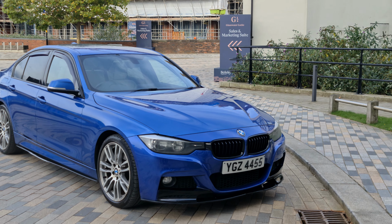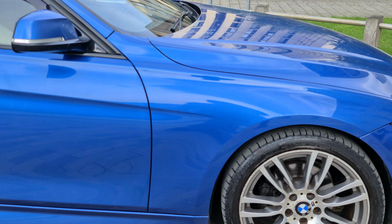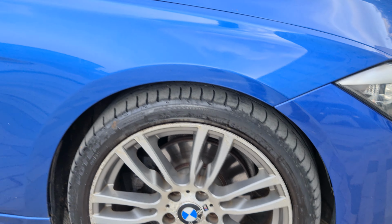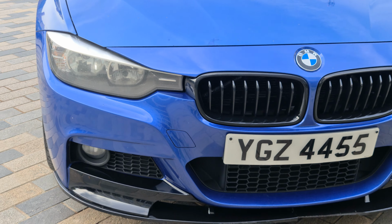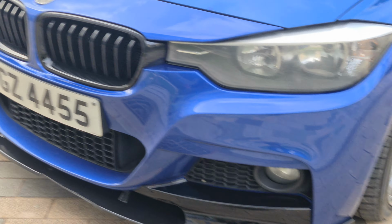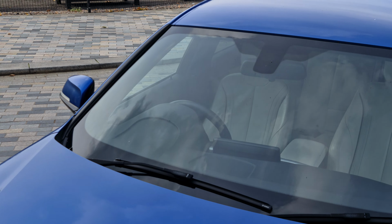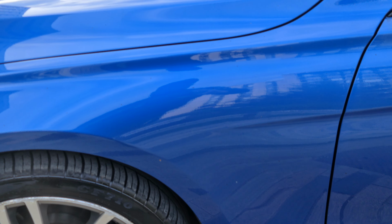Let's have a quick look around the bodywork. Come to this front driver's wing, you can see it's very clean. Small bit of wear and tear there, can't really tell. It's got alloy wheels in fair condition. Front bumper is clean. Bonnet's clean. Windscreen is clean, no cracks or chips. The passenger side wing here, you can see in fair condition.